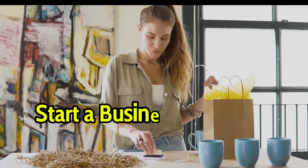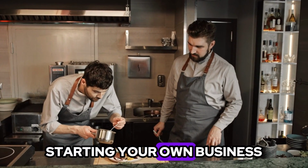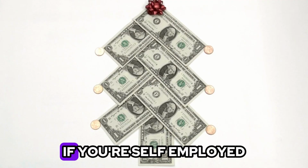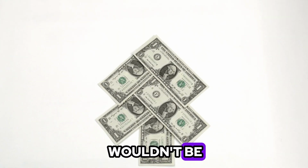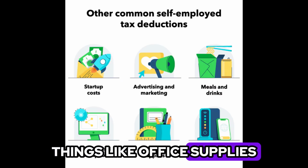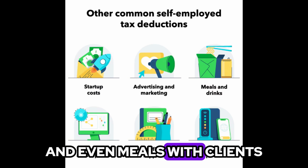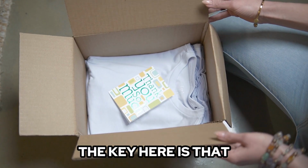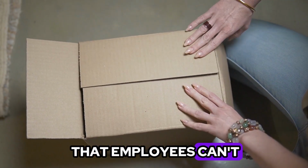7. Start a business or side hustle. Starting your own business can unlock a world of tax-saving opportunities. If you're self-employed, you can deduct a ton of expenses that wouldn't be available to regular employees. Things like office supplies, marketing costs, business insurance, and even meals with clients, within reason, are all deductible. The key here is that businesses can deduct expenses that employees can't.